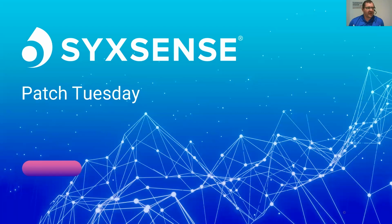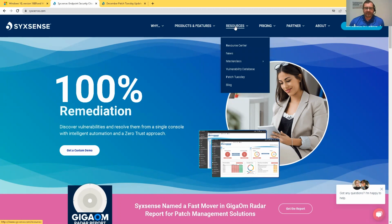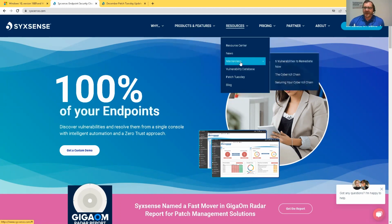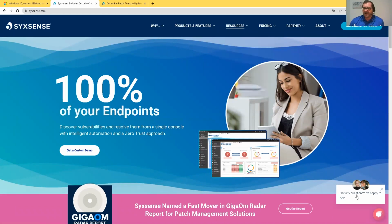Now, if you're familiar with this format, we don't put these recommendations into the PowerPoint. We actually do publish our Patch Tuesday article on the Tuesday, so it's available straight away. On our website, you've got access to our resources section here. If you come down to our news page or the Patch Tuesday links, there are direct links to our resources. If you have any questions at all, you can go ahead and use the chat function down here to talk to any of our techies.